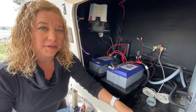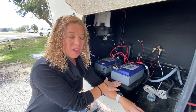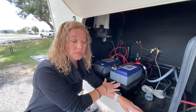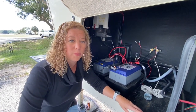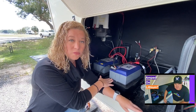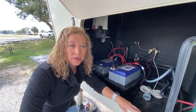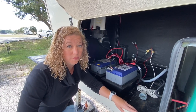Now, we found that having a residential fridge, our batteries, which were lead acid, would drop below 50%. And even once or twice of dropping below 50% charge on your lead acid batteries will start to kill them. So we went ahead and installed 2 lithium Battle Born batteries, and we have a YouTube video that we'll show you below. With these 2 batteries, we get about 200 amp hours, which will run our fridge 24 to 30 hours. And so that's about 2 nights of boondocking for us.